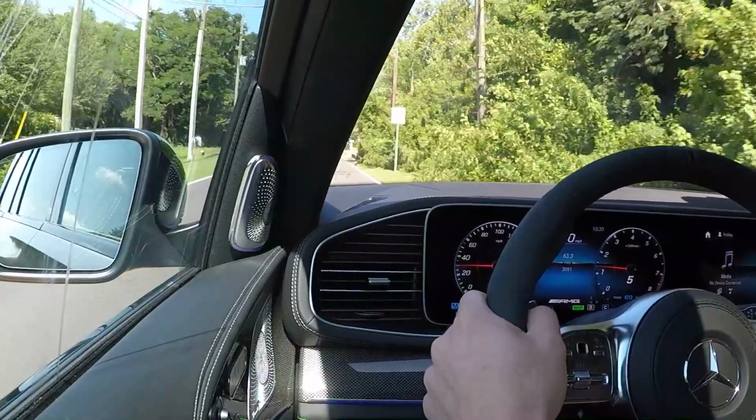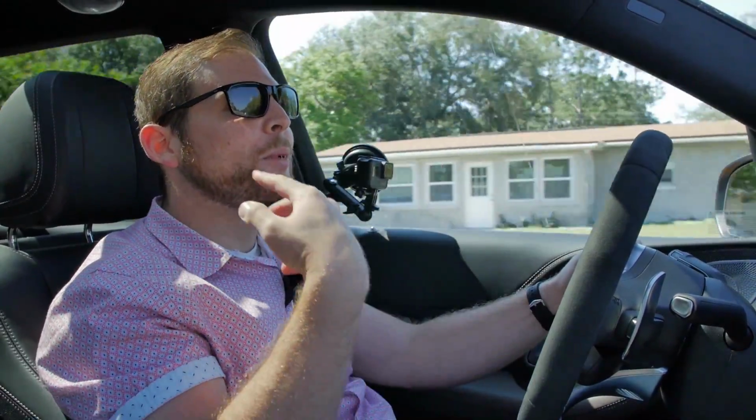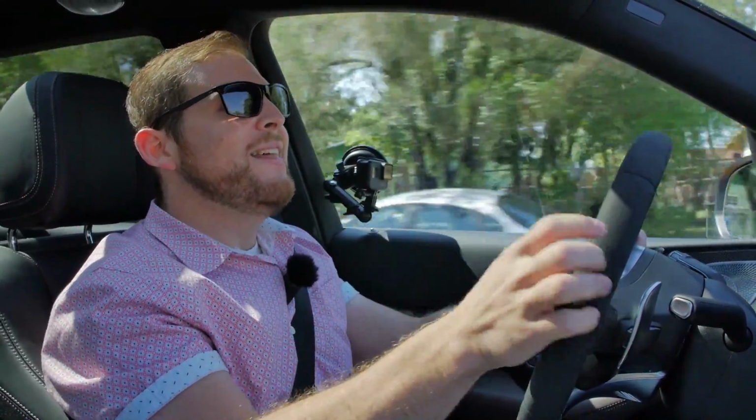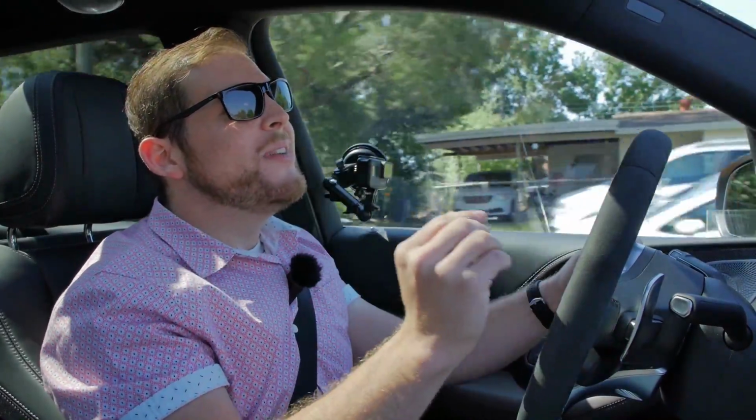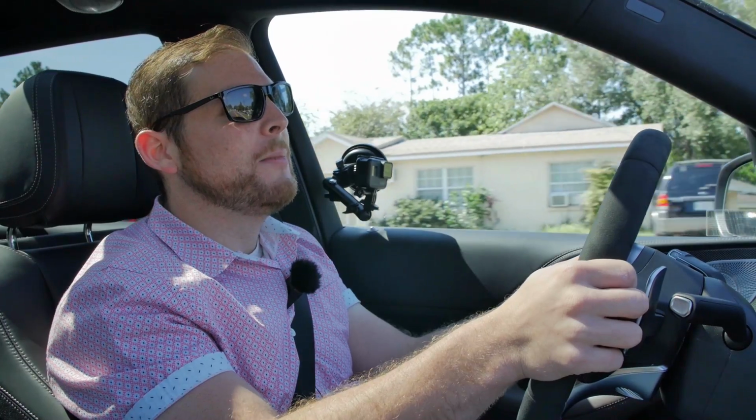If you want to be crazy, there's a GLS 600 Maybach coming out. That one is going to have this engine making about 550 horsepower, but it's going to be a whole lot more comfortable and luxurious oriented than this one. So I just don't necessarily see the point of buying the AMG version of this, but the driving experience is certainly amazing, and it does justify the asking price.